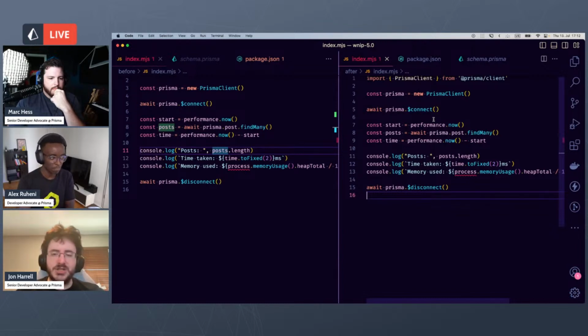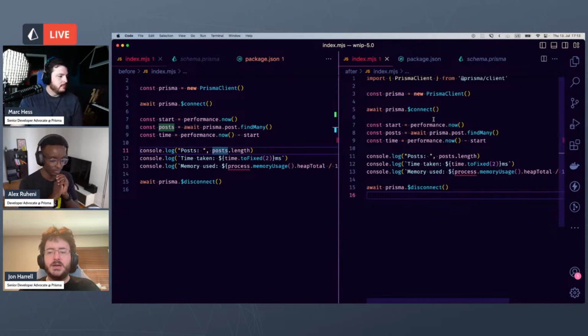But on average, as Alex showed in that blog post, we're seeing roughly, I believe, a 10 times upgrade from where it was previously, or maybe even more. Previously we were seeing 2.7 seconds cold start, and now we're seeing sub 200 milliseconds. So exceptional performance. Cool. And that was all for the demo.